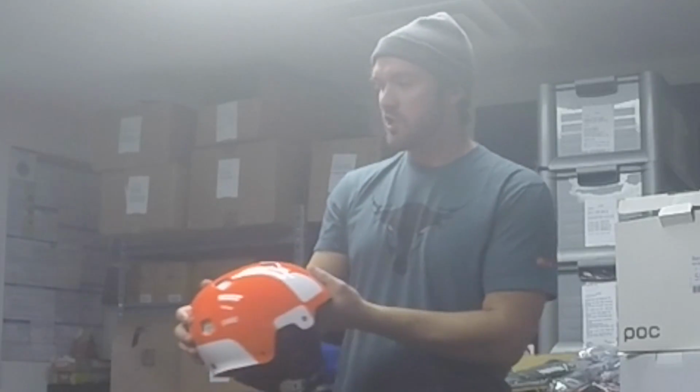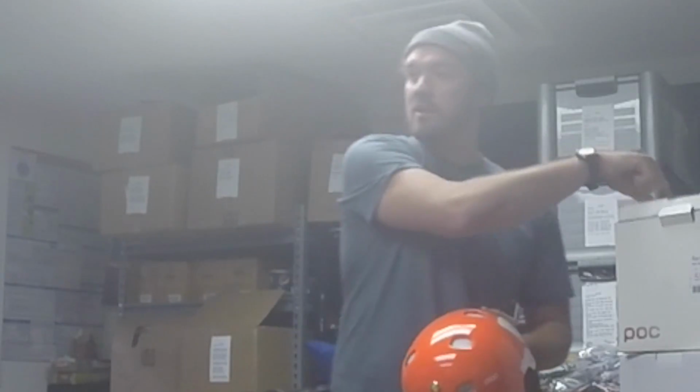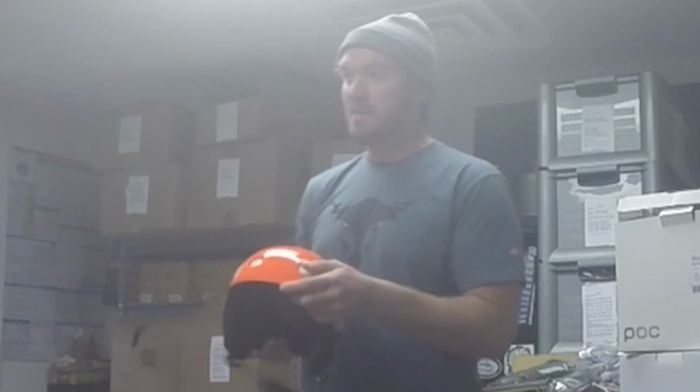What's cool about this one, it has a shear pin. So if you pop this pin out, this shell will move. You know that the MIPS has been enabled because this pin will get sheared. And there's actually a replacement in here. So assuming the helmet isn't damaged, you can replace that pin. So Receptor Backcountry MIPS, this is made with EPP foam. So this Receptor Backcountry MIPS is multi-impact as well.